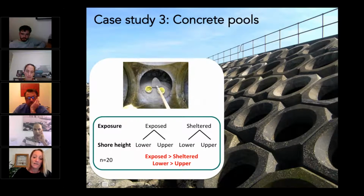We had a really nice situation where the causeway went out perpendicular to the shore, so we had an exposed side and a sheltered side. We also had treatments on the low shore, but we also had them on the upper shore. We placed our units up here, so this is where we created the rock pools. This was above mean high water spring, so we really were not expecting much to happen up here. We were not expecting many species to colonize.